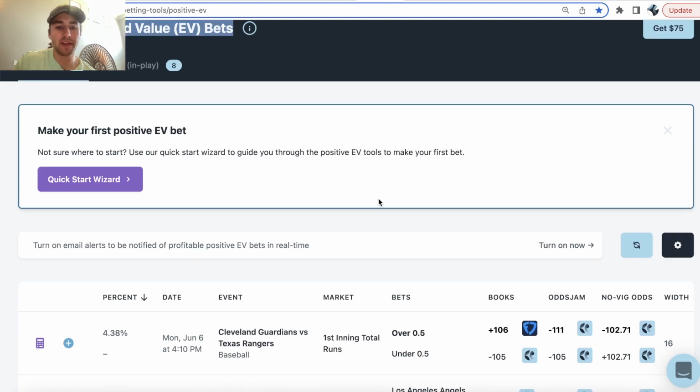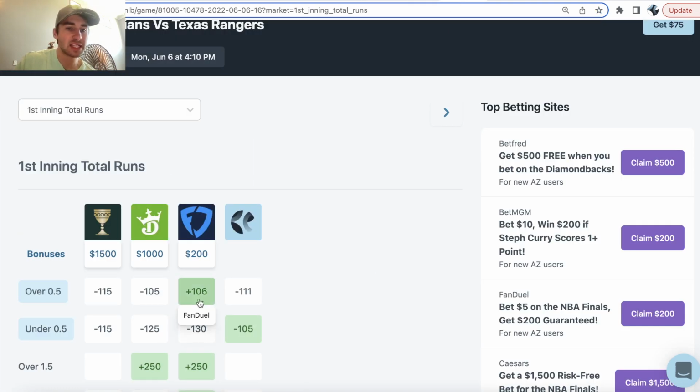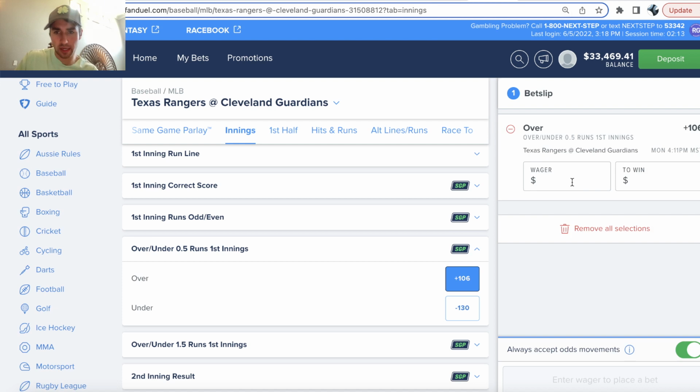So the first bet I have is a value bet on the Guardians Rangers first inning total runs, over half of a total run. So yes, run first inning. You can get this plus 106 on FanDuel. You can see that no other sportsbook is giving you plus money, right? DraftKings still has the under favored. Caesars has it as a coin flip, minus 115 on both sides. And Pinnacle now has it favored, minus 111, right? The sharpest sportsbook in the world, the most efficient betting market, is pricing this all the way down at minus 111. And we can pick it up plus 106 on FanDuel.